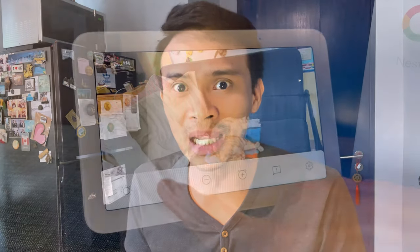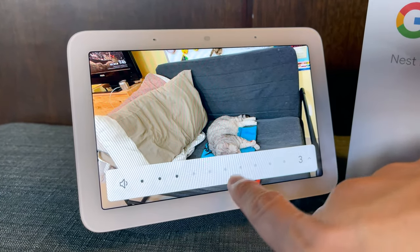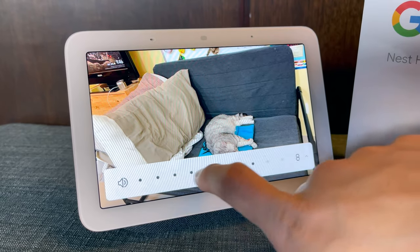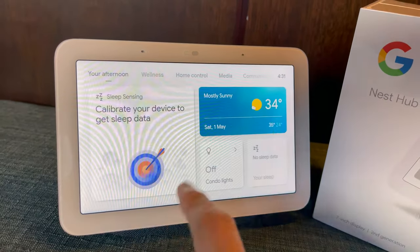Another update for this smart display is the speaker. According to Google, it's 50% louder with better bass and clearer sound. So anyway, those are some of the things we can do with this smart display from Google.